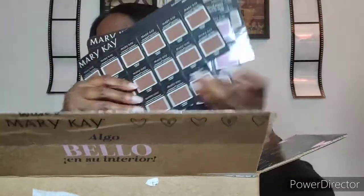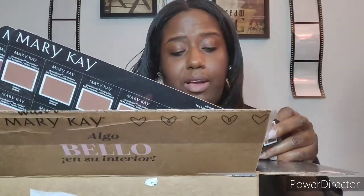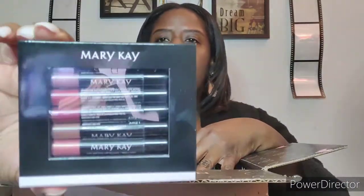There's some cute colors, so I've kind of torn some off that I'm gonna try. Again, this may not be a full Mary Kay look, but we are definitely featuring these products, as well as this sample of the Mary Kay lip glosses. Then I have this Time Wise. What else is in here? There's a lot of stuff in here. So these are the Mary Kay Ultimate Lip Glosses, and there's 5 mini glosses in here. So we'll definitely try those with this look.